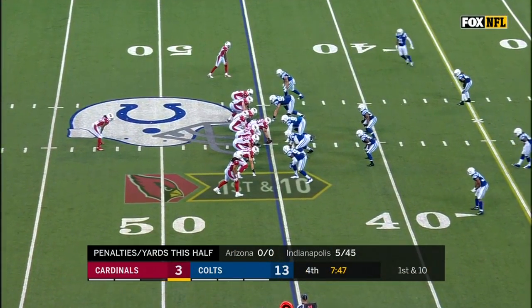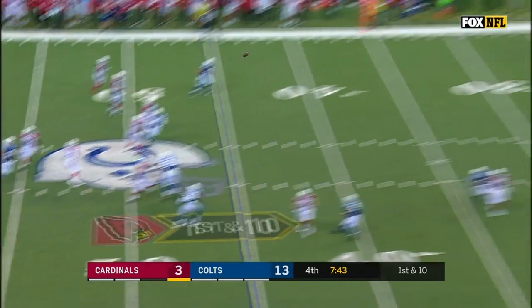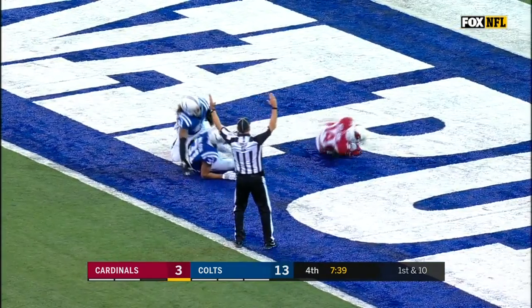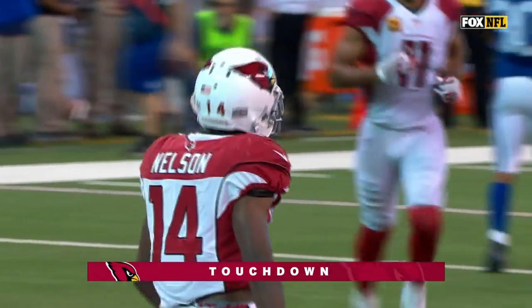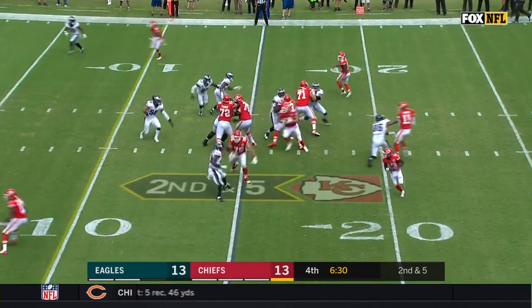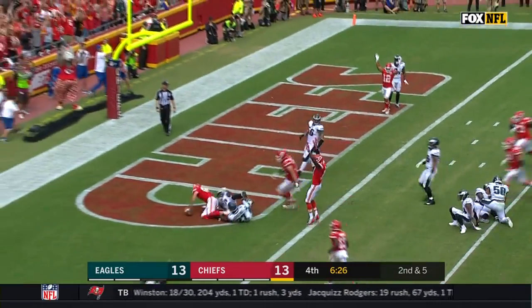The catch, you put 15 more. And from the 45, Palmer throwing deep. J.J. Nelson, does he hang on to it? Yes! Touchdown, Cardinals! In motion. Here comes Hill. Faked everybody. They do a little flip to Kelce, and he jumps over everybody! Touchdown!